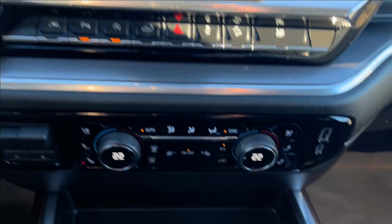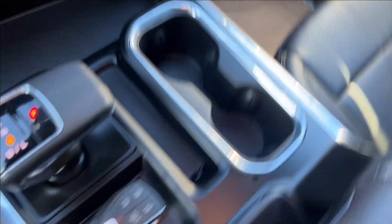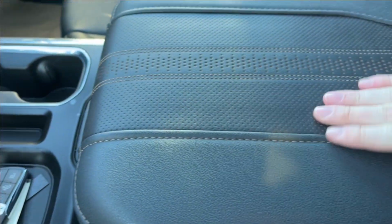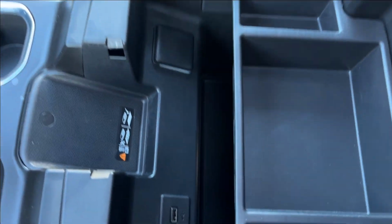You're going to have storage here. You're going to have the brand new shifter, as well as your little storage compartment there, wireless charging pad. You're going to have this High Country leather with a huge center console with 2 more USB ports and an AC wall charger. Passenger side, you get that same finish with that High Country stitch.